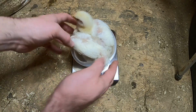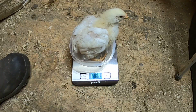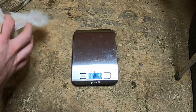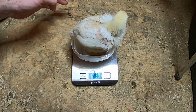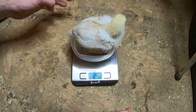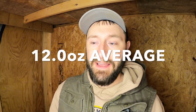12.1 ounces. 10.9 ounces. 12. 12.9. Now with that done, here's the average weight for what we took. That's impressive. That's quite a bit of growth from last week.